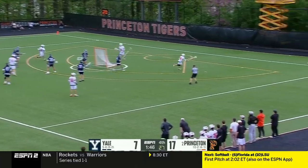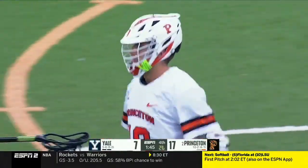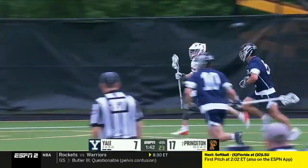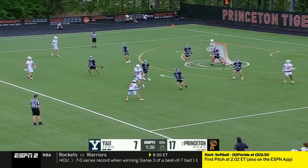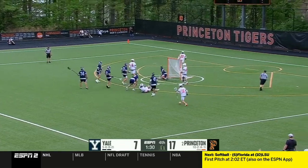Tucker Wade makes his way to the cage again, sends it wide, backed up by Princeton. 1:45 left to go here in this game. It's been fun sharing the booth with you, Jules. Princeton and Yale putting on a show, and a little bit of an appetizer, right, for the Ivy League tournament next weekend. Yep. Move inside by Kramer.